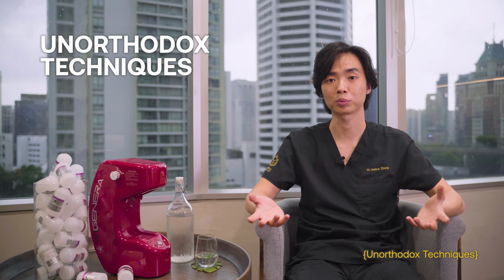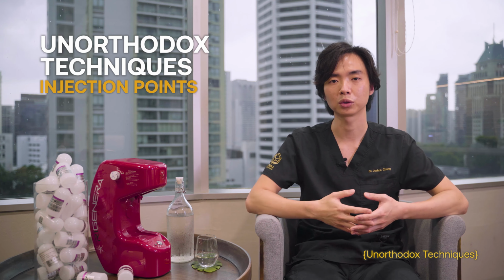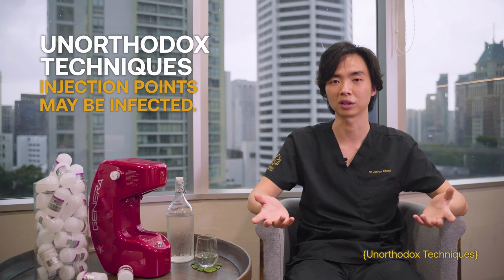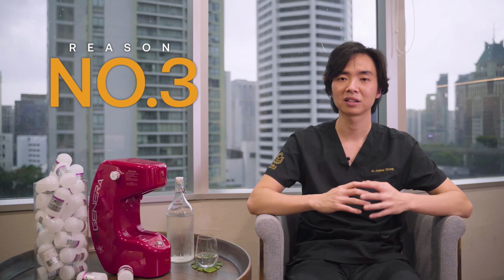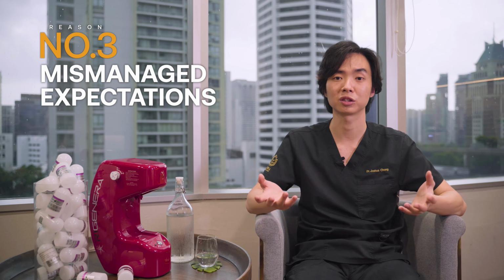Doctors who have performed the procedure not according to the actual protocol have also caused quite bad scarring over the donor area, and also injection points sometimes get infected if not done in a sterile operating room environment. Thirdly, in certain cases, I would say that there is not a lack of results, but the expectations of the patients were not managed very well.